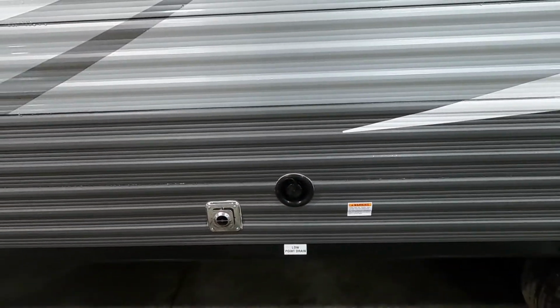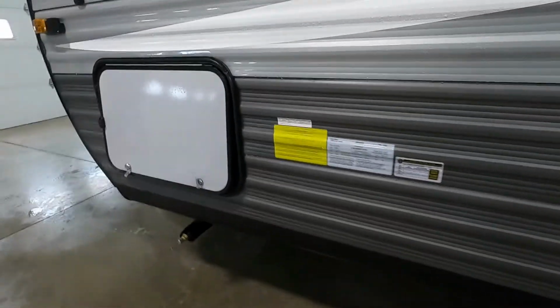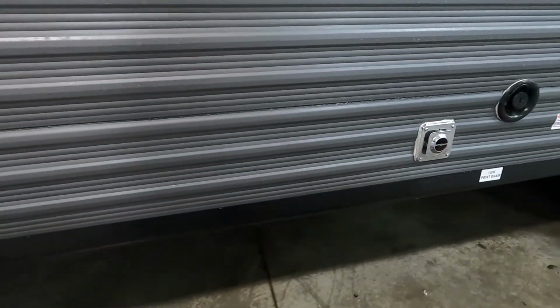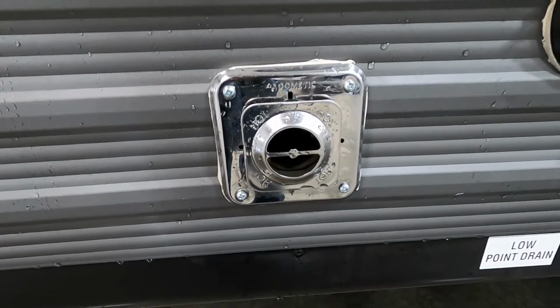All right, you've got your power and water hooked up. We're all set up to camp. Let me walk you around the rest of the outside of the unit. On your off camp side, starting on the front, your pass-through storage, stabilizing jack. This is a flue for your furnace. If you're running your furnace, steer clear of that. It'll get rather warm.